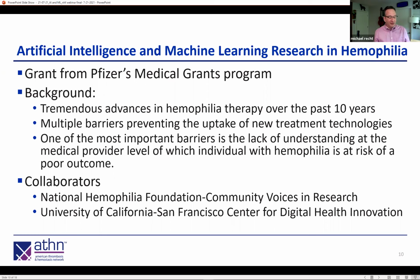Emicizumab certainly has completely changed the way we prevent bleeding in the hemophilia population, in those people who have elected to go onto that medicine. However, there are some barriers that potentially inhibit people deciding to move to some of these new treatments or new technologies. One of those barriers is the difficulty that medical providers have with figuring out who with hemophilia is really at risk for having some sort of poor outcome. And that's what we at Athens wanted to help people figure out.